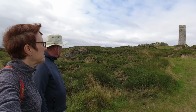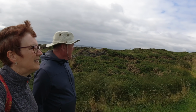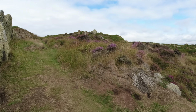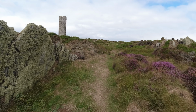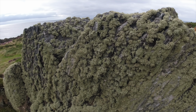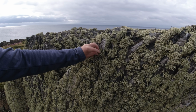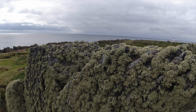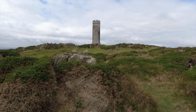So it's like the way up to the castle. What do we know about this castle then? It's not a castle, it's like a tower and a keep. No, it's called Heron's Tower, I think. Look at all this moss on here. Oh, it's really hard. Bristly like a dried-out brush. Okay, onwards and upwards.